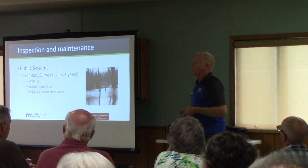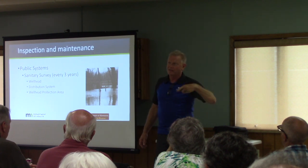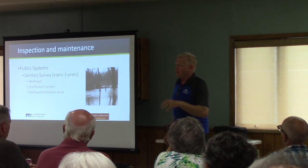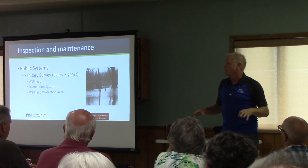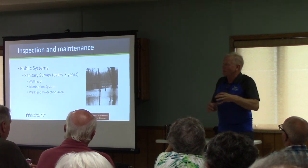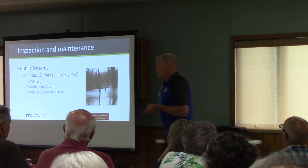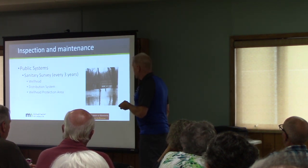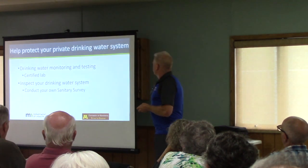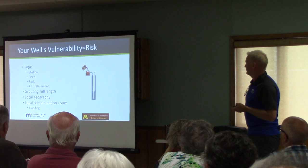And then where is your well? What's outside your well? What's your wellhead protection zone? Can you manage anything that's within a certain distance of your well? Can you get rid of it? There are minimum standards, but you can go beyond the minimum standards if you have room. Sometimes with lakeshore properties, there's not always that room. So what can I do? Again, monitoring, testing, and inspecting your well.